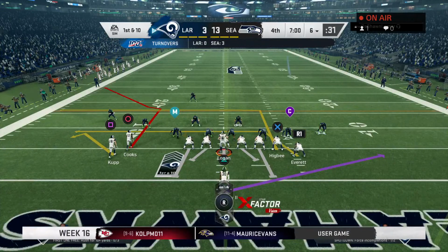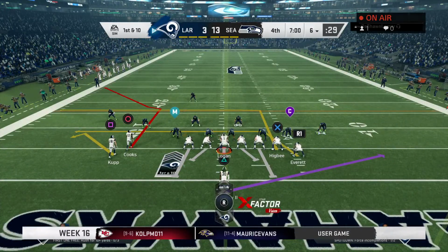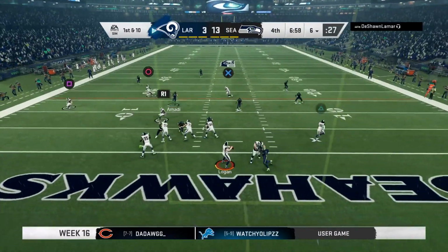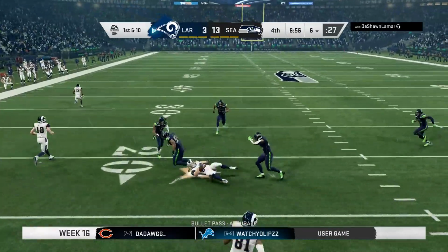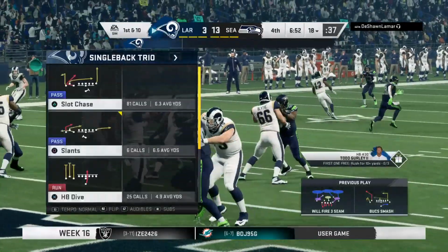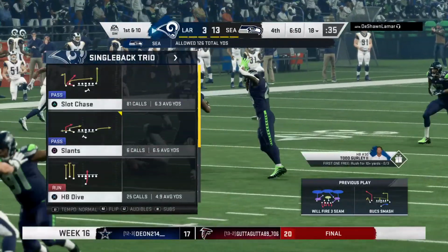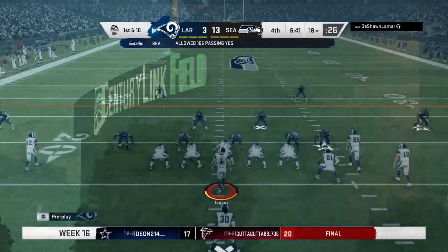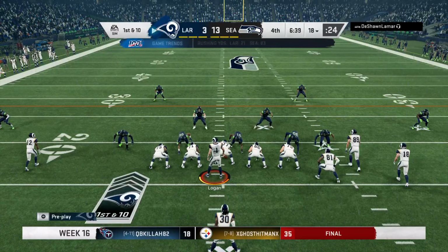Set to begin their next drive, the Rams offense at the line. On 1st down, Logan. He's got his target. It's the tight end, Tyler Higbee. A gain there of 12 yards and a 1st down, L.A. This possession means so much for them. They've got to focus on this drive and find a way to make this a one-possession game.